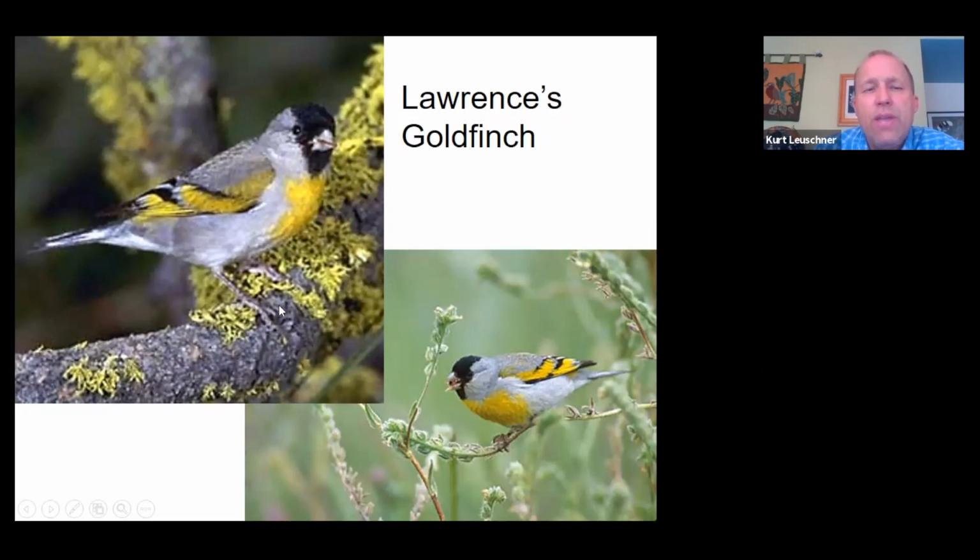So they're very irregular, but if you keep watching your goldfinch flocks, eventually you'll be rewarded with the sighting of a Lawrence's goldfinch. They're only yellow in certain places on their body, kind of patchy, and it's more of a golden yellow. And then it looks like he's dipped his face in black paint here. So very unique and beautiful goldfinch that is irregular and shows up occasionally in the desert.